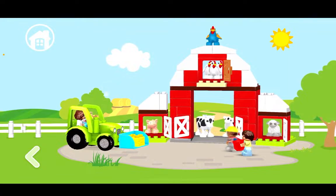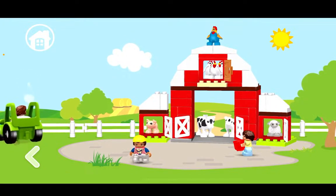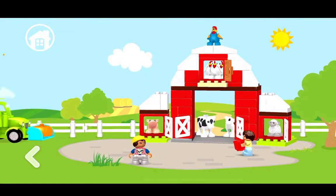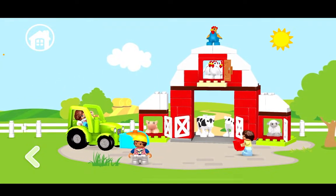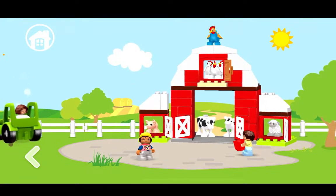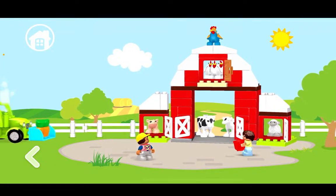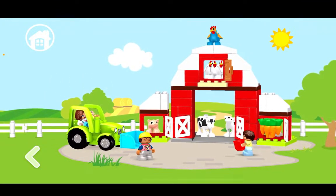Maybe we need to feed the animals. Let's give the hay to the cow. Oh, to the pig. Cow. Let's take the pumpkin to the cow. So yummy. Let's take the carrots to the sheep. Take, sheep. Go next.